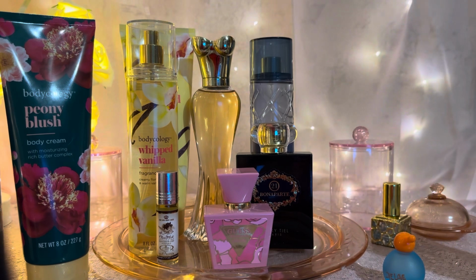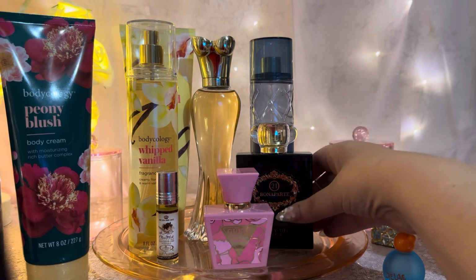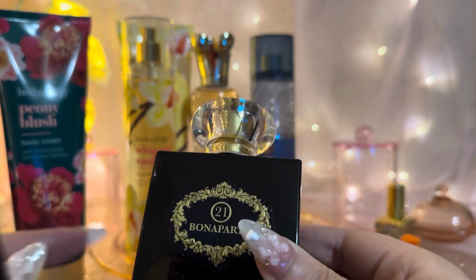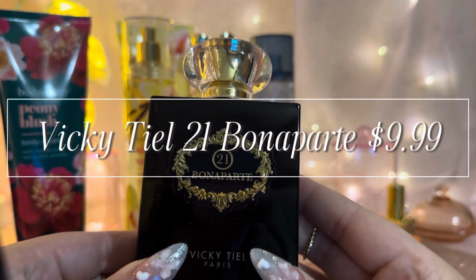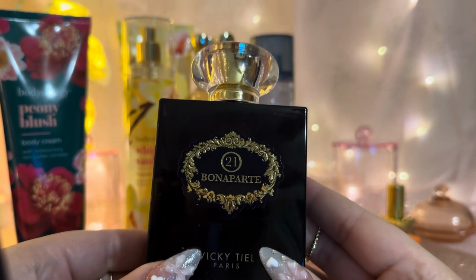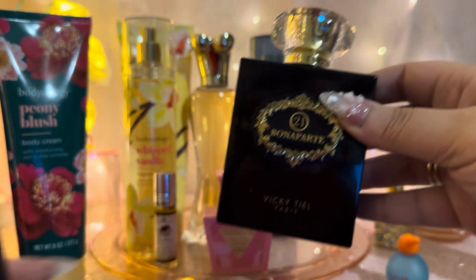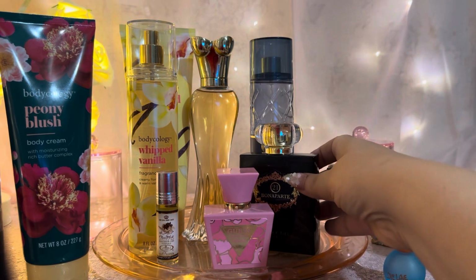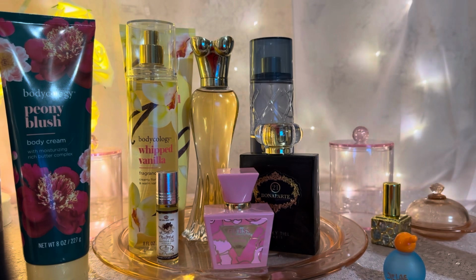And then lastly, I chose this fragrance, well, I guess it's not lastly, second to last. So I chose this one. This is Vicky Teal 21 Bonaparte, and this is like a woody scent. Well, really, it's got more than one scent profile, but that could be said about a lot of perfumes nowadays. I don't think anybody really follows the rules anymore. So you could have one perfume that has a bunch of different scent profiles. It was almost like they were like, let's just throw it all together and see what we get. Obviously a lot more goes into it, but sometimes I'm just like, I have no idea.